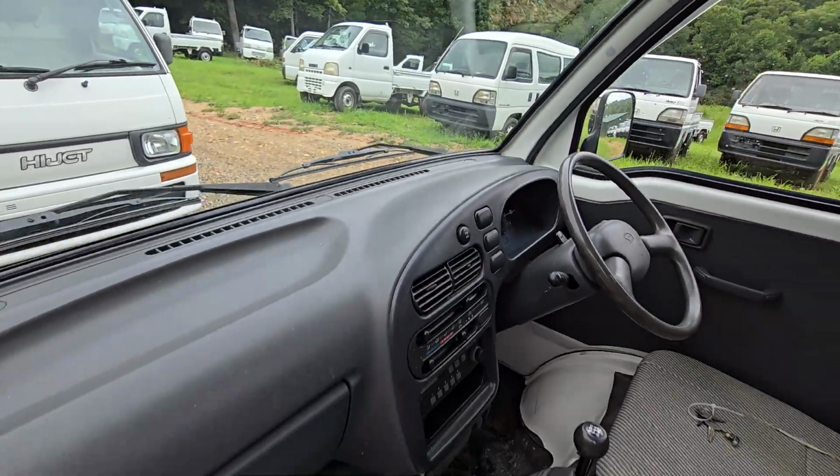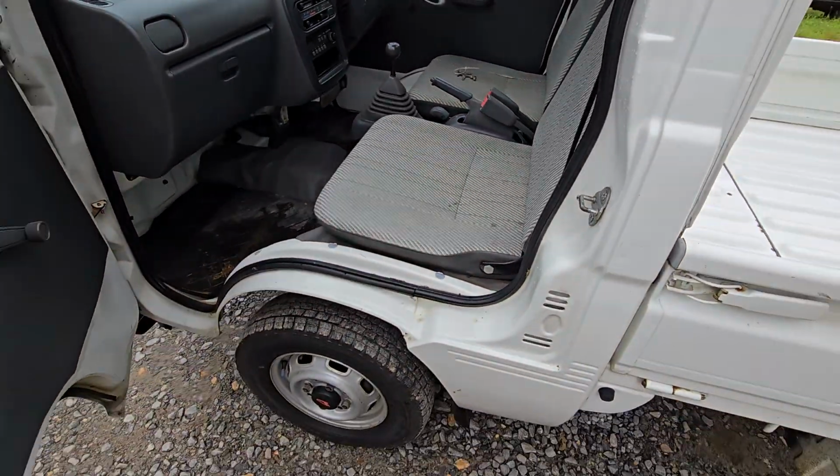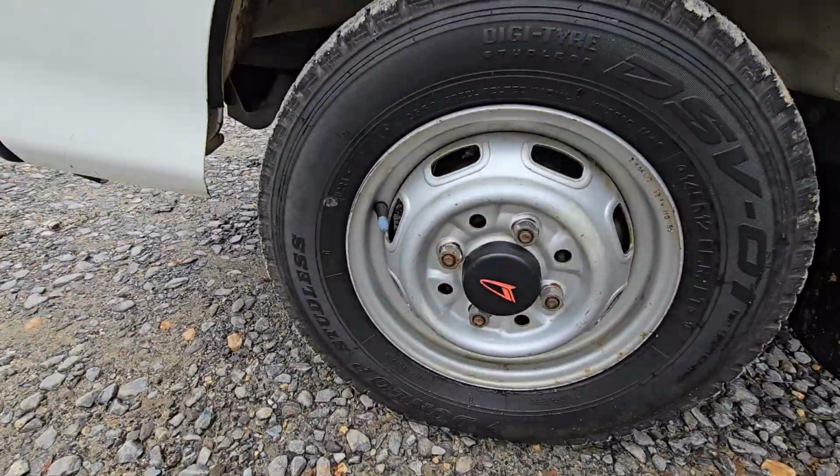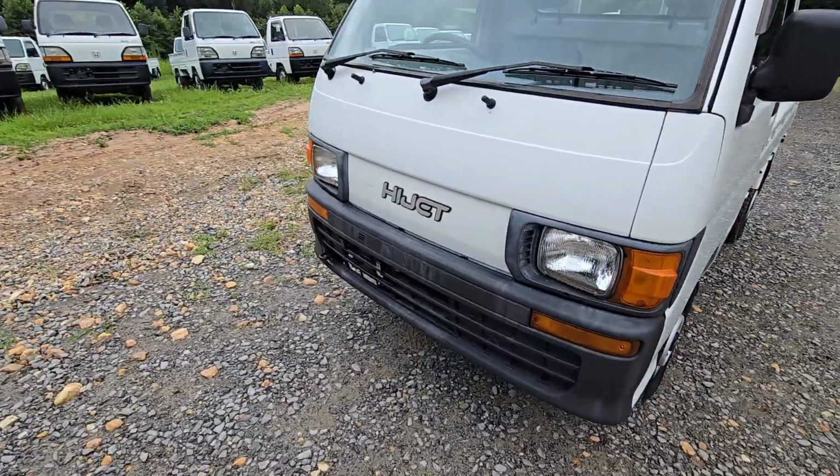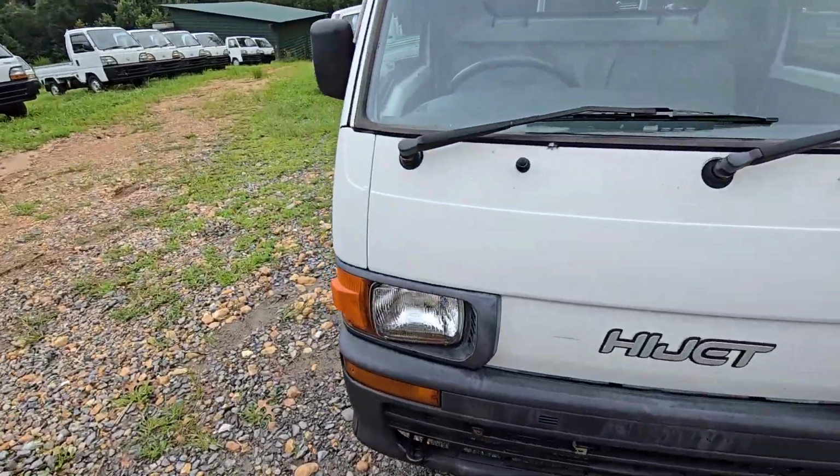Look at the dash on this truck. The seat is in very good shape. Good looking wheels. Look around here. And another thing is, we're going to get these trucks to you tomorrow, Zeb, which is pretty impressive.